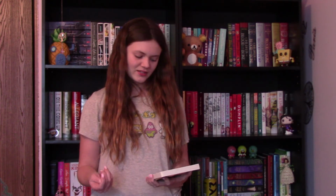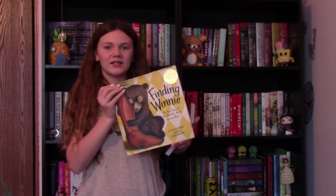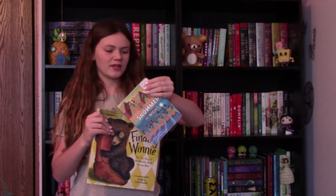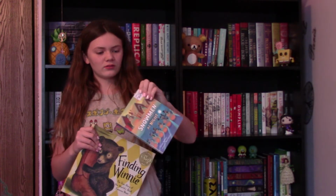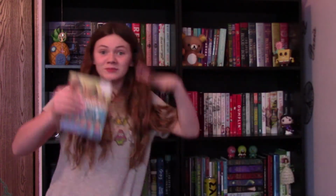So we're gonna start with this one right here. So this one's for me. It's really childish, and it's not something that I necessarily needed, but I was like, hey, I used to love this book so much, so why not buy it? I got Snowmen at Night, which I thought was gonna be like those big hardcover books, like this one right here. I thought it was going to be nice and large, but it's actually in this little kind of thing, which is totally fine, but I was just expecting it to be bigger.